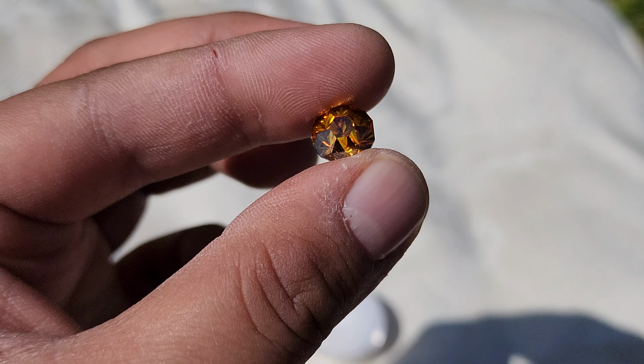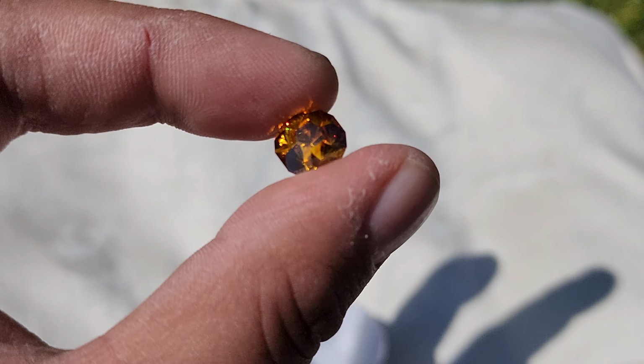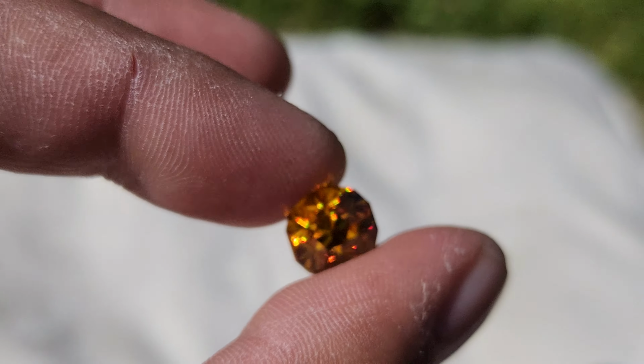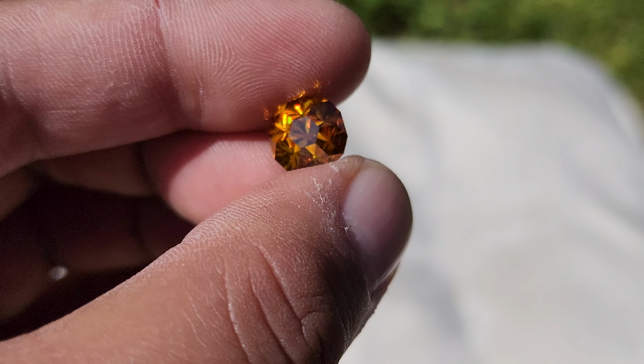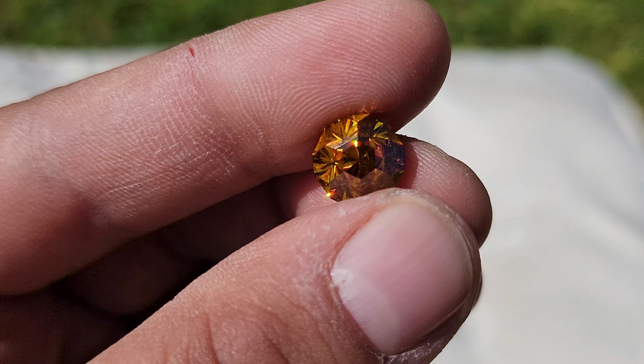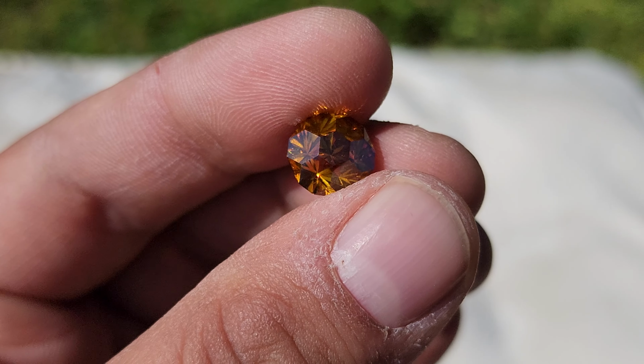Because you're seeing a lot of extinction on camera, but you do not see any of that in person. Extinction are those dark spots. Those do not exist in person. It is so bright, and the dark spots are much, much lighter. Go for a lighter yellow or a greenish stone if you want to avoid any of that darkness. It is just so breathtaking.